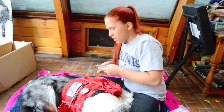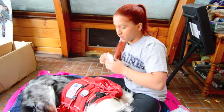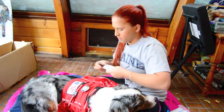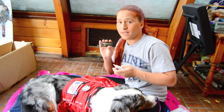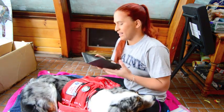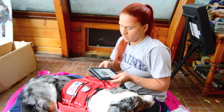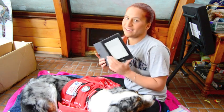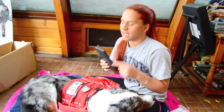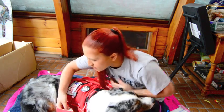Quarters, business cards, ADA law cards. Ooh, PetSmart gift card, Dunkin' Donuts gift card, school ID, insurance card, medical marijuana card, and Planet Fitness membership. And my Kindle. I was wondering where this went. I actually went to read it last night and I couldn't find it. But yeah, anyway, there's that. Like I said, I don't usually carry this much with me, but, and what else?